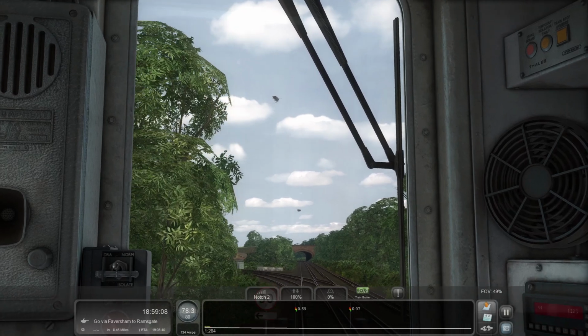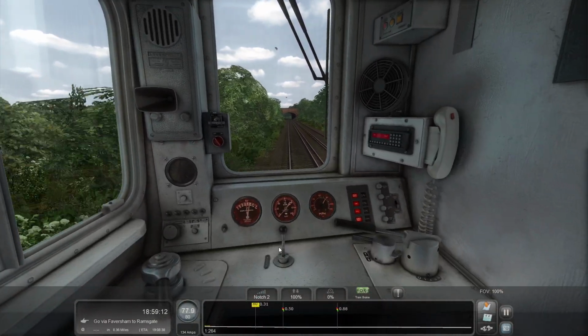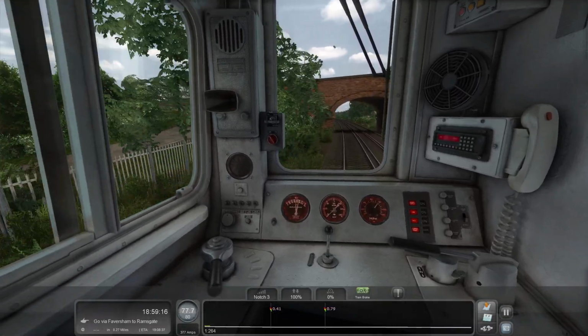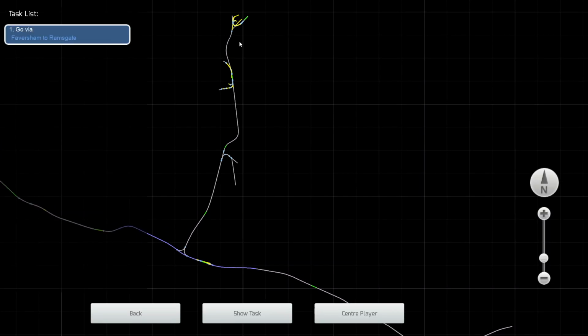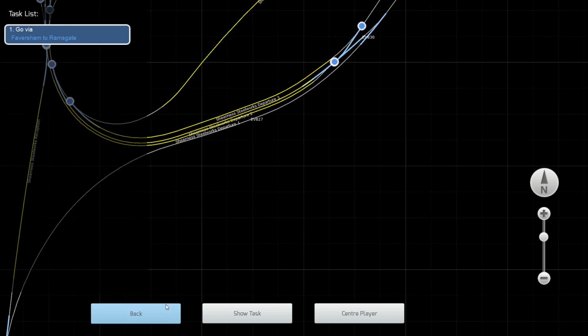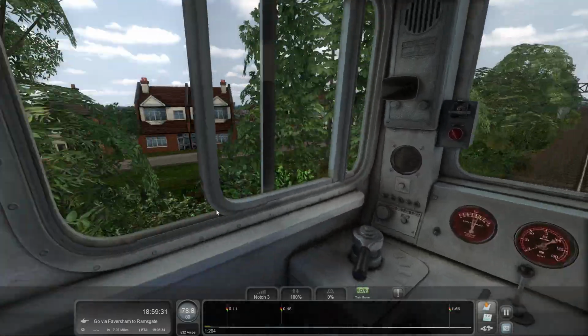I've got 2. This is that Sittingbourne triangle. That's the line up to Sittingbourne, which I've got the extension for. I may build something for that, I don't know yet. I should actually, shouldn't I? Yeah, because you can get it pretty decently priced on the sales.